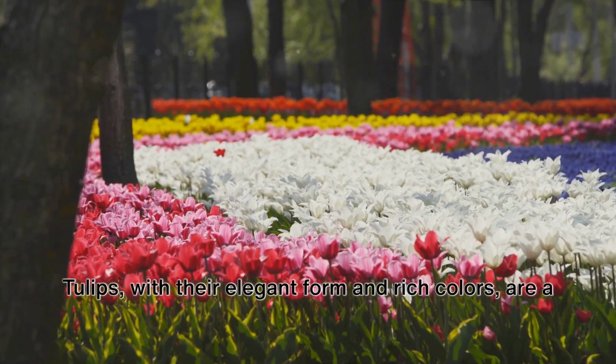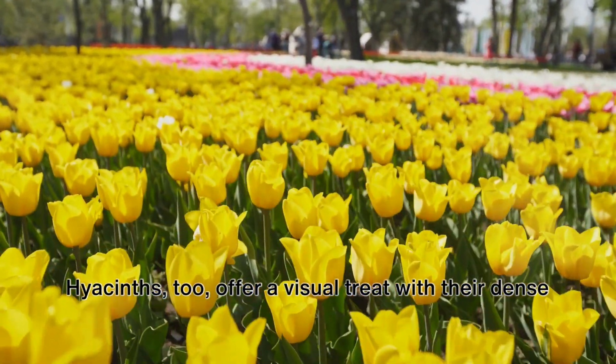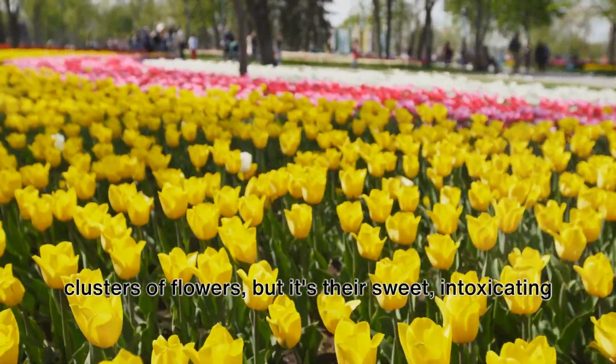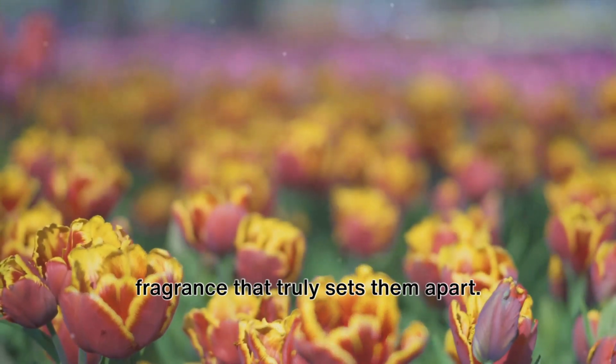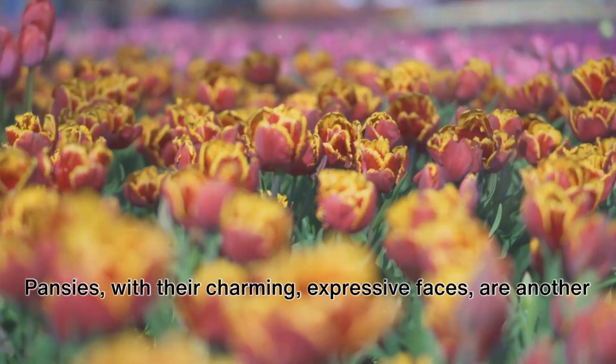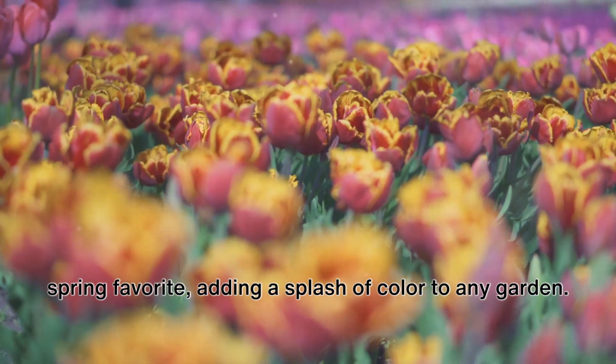Tulips, with their elegant form and rich colors, are a spring staple. Hyacinths, too, offer a visual treat with their dense clusters of flowers. But it's their sweet, intoxicating fragrance that truly sets them apart. Pansies, with their charming, expressive faces, are another spring favorite, adding a splash of color to any garden.